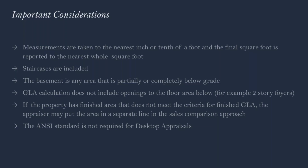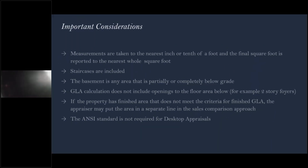Importantly, if you are stating in your appraisal report that you are using ANSI standards, and that is expected by Fannie Mae and Freddie Mac, then the basement area is any area that is partially or completely below grade. So no, we're not going to have any walkout basements or any of that kind of thing. And we'll talk about sometimes when you may not be able to comply with that ANSI standard. Obviously, I think these are pretty straightforward things.